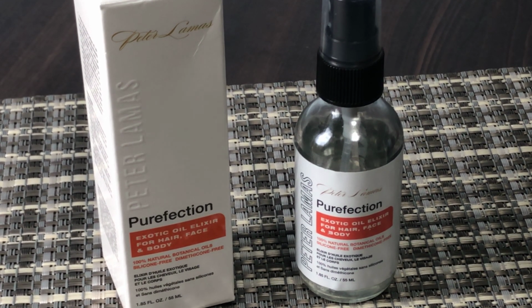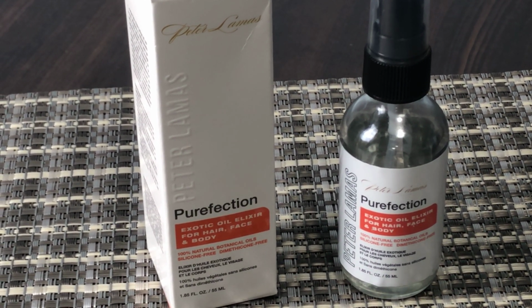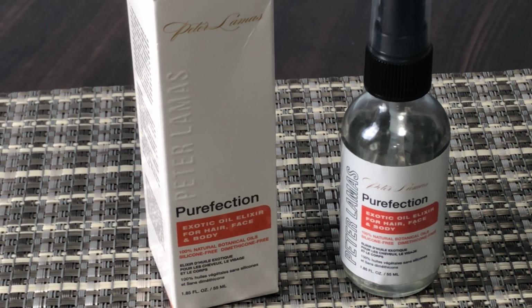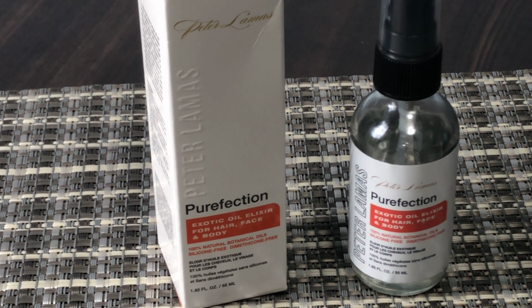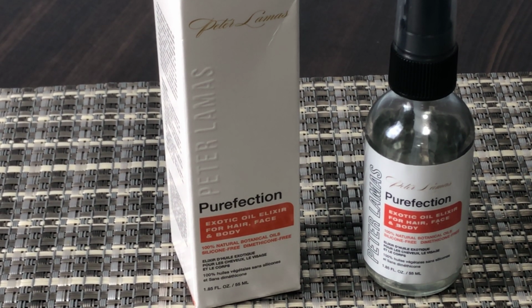Their main benefits are for having all natural ingredients with no parabens and sulfate free as well. So that's what I really like about it. It's very natural ingredients. This particular product you can use in your hair as well as on your skin.